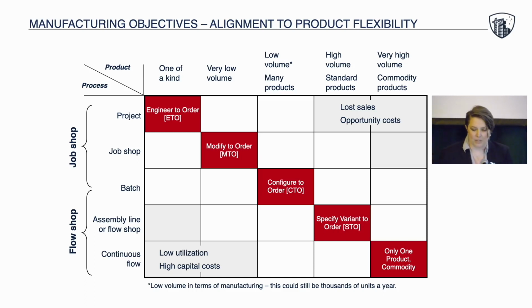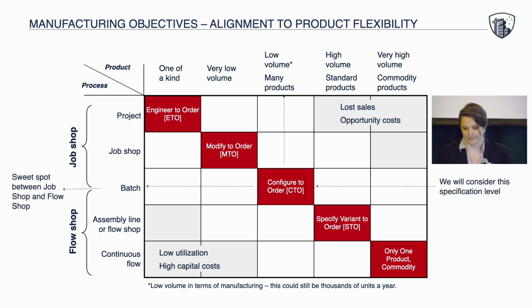The reason that we want to match things up is if we have an engineer to order product in an assembly line or flow shop, you're getting your low utilization with high capital cost. You invested a lot of money into a factory that can automate and have a high output, but your product doesn't really allow you to have that high output. On the flip side, if you have a select variant to order product and you're putting that in a job shop, you're losing opportunity costs because now your shop can't keep up with product. We're going to focus on CTO in this presentation.